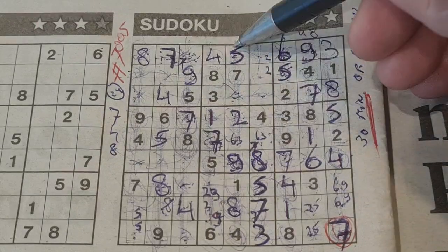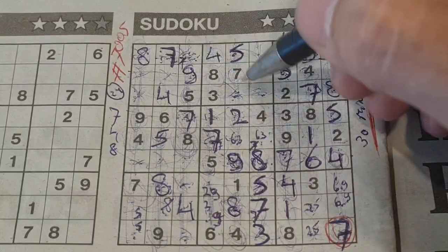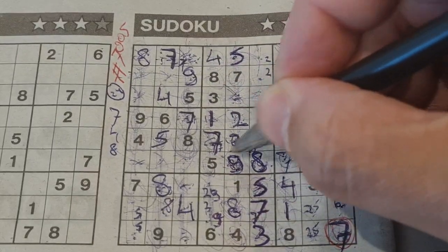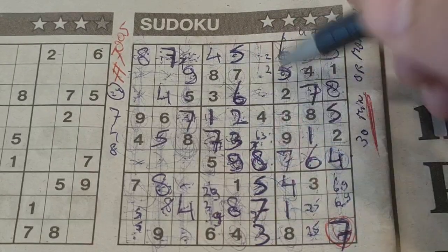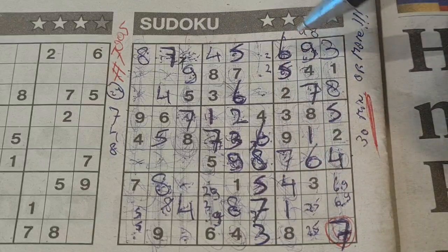Here, two missing numbers in the middle column, the 6 and the 3. We have a 3 in the third row, no 3 there. 3 should be here, and the 6 goes there. One digit left in this big square for number 6. Alright.